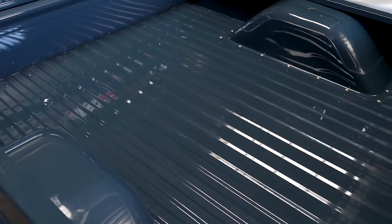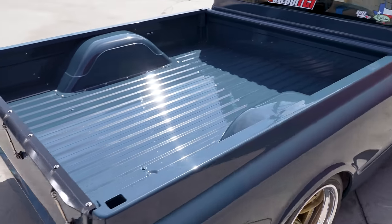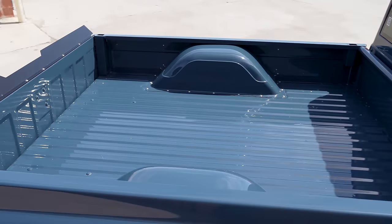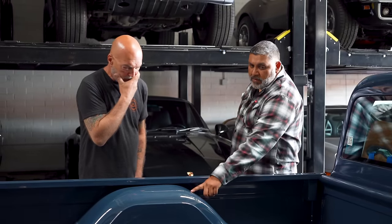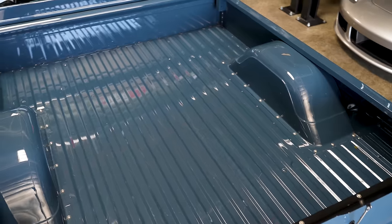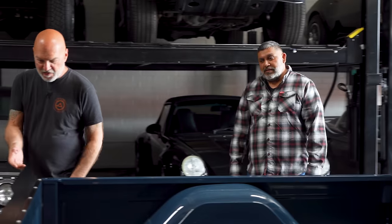And then you raised the floor? 6 3/4. That's the only modification we had to do. Why? Because we still wanted to keep the steel floor. And as you can see, it gave us enough gap to not modify the tubs. So these are stock size tubs? And they just fit right on it. No kidding. Yeah.